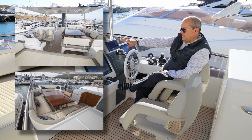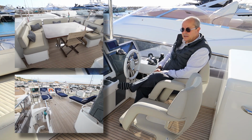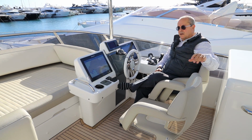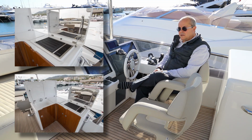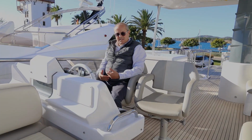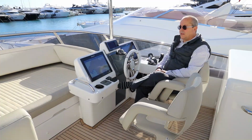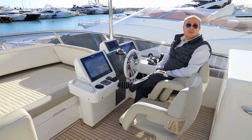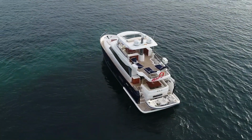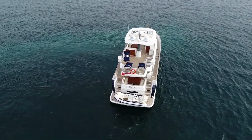We've got this lovely sunbathing lounging area here at the front under the shade of the hardtop, and we've got a great seating area for dining on the port side just aft, and a well appointed bar, griddle, ice makers just immediately behind the helm. It's user friendly, it's easy, it's spacious, it's a good working area. The hardtop is a good size. It covers all of the seating area, but it also benefits from this opening section, which makes a big difference, especially when you're trying to catch a few rays on a December day.